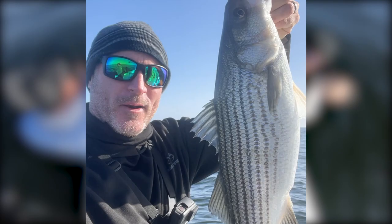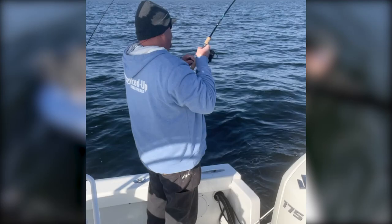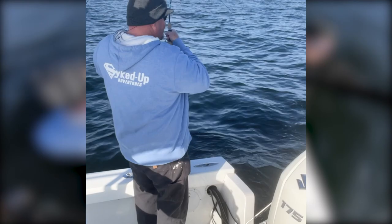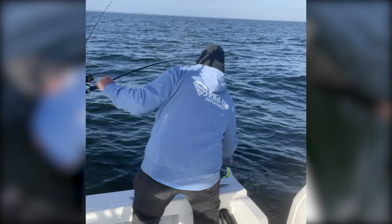Gotta get them. Oh, Jeff's on. There you go. Bring it to you live. This is at least 30, maybe 32. And that was the only fish down there. Yep, 32. 38 incher, 38 for sure.